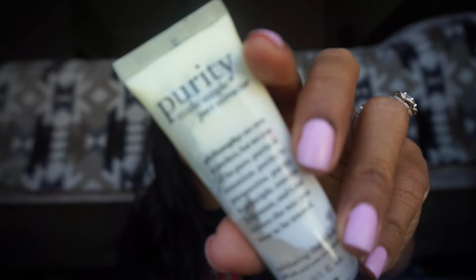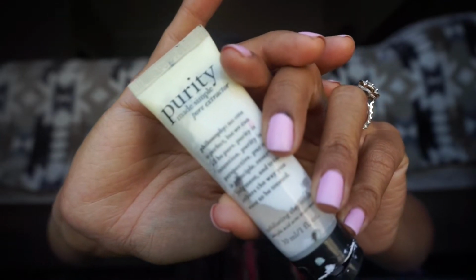So the first one that I see right here is this Purity Made Simple Pore Extractor. Now I had seen this from Danny from Coffee Break with Danny, and she swore by this and loved this. I would use this probably once a week. It did last a while. It finally dried up. So it lasted a good amount of time for as big as the sample size was, but I didn't love it as much as she did.